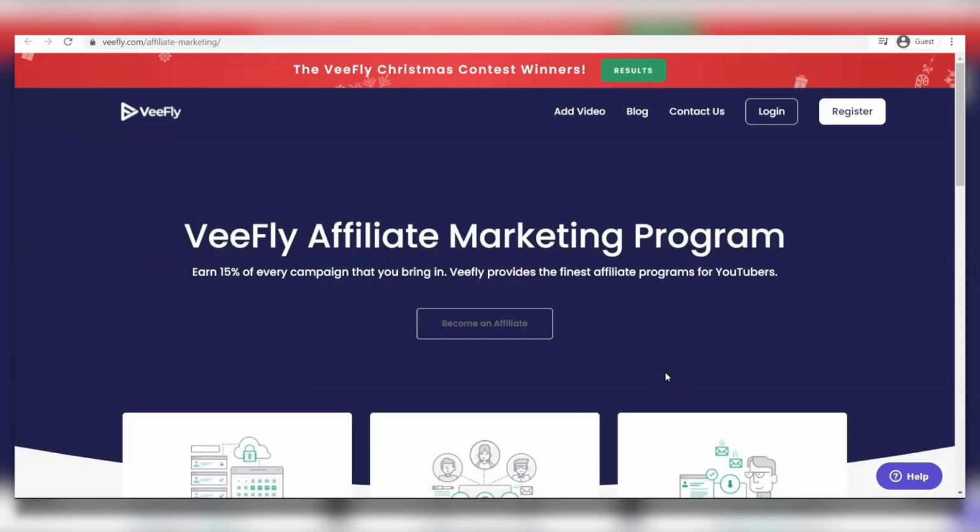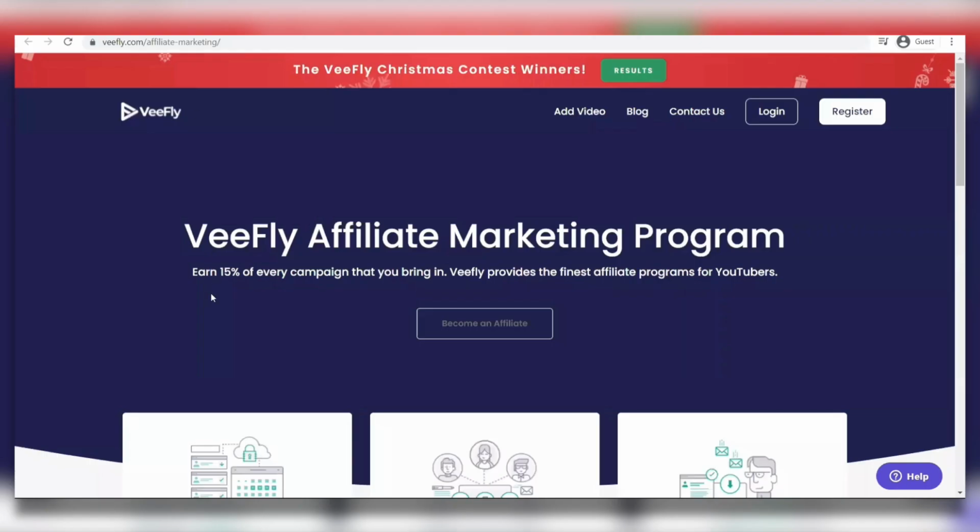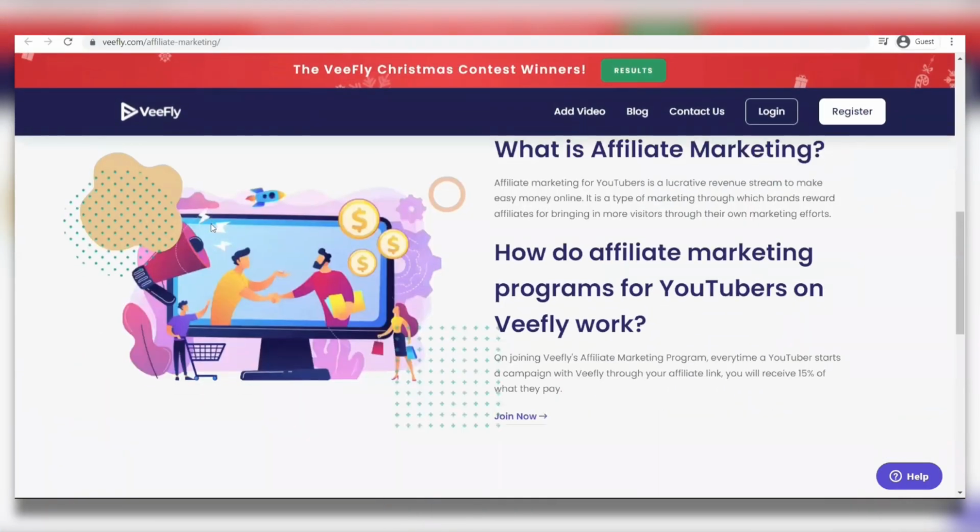It's time to sign up as an affiliate, and to do so, you want to click on this Become an Affiliate button. Then you're going to be brought to this page right here. So you're going to fill up all of the details being asked, like your first name, last name, email, password, or you can easily sign up with just your Google account so that it's much faster. It's up to you though. And now that you're all signed up, you're going to be able to get your affiliate link just like that. So every time someone clicks on your affiliate link and uses your link to purchase, then you're going to get paid for it.